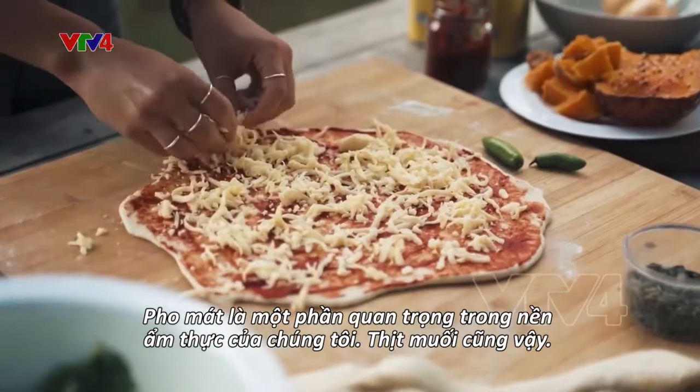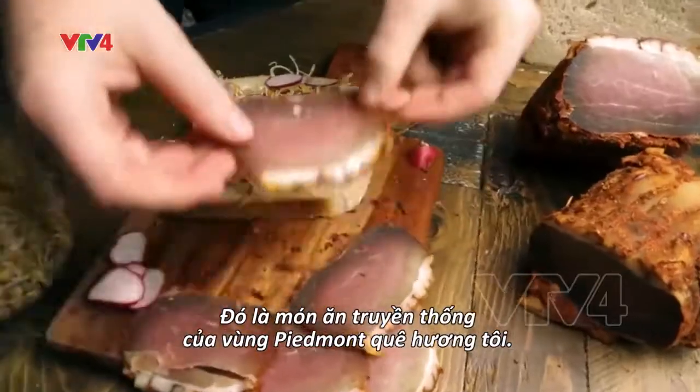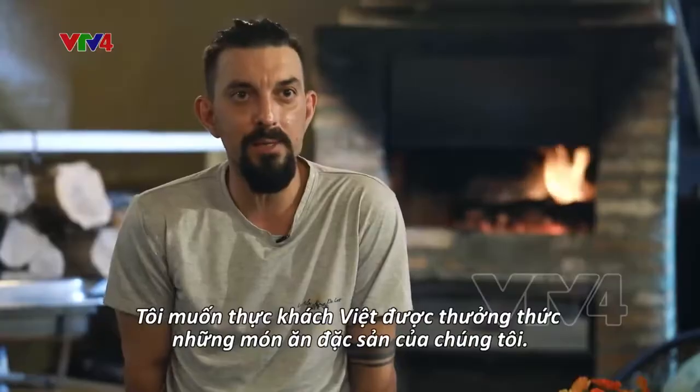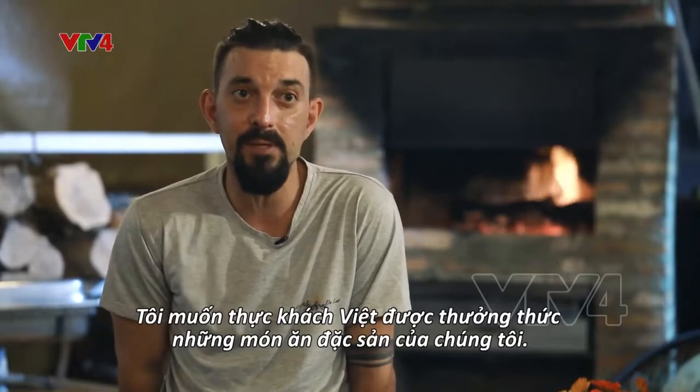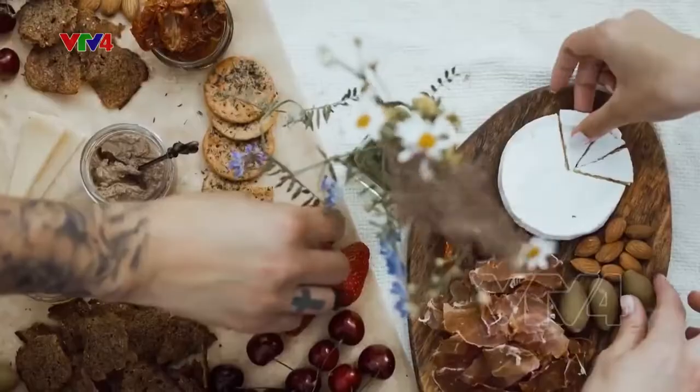The cheese is a big part of my local culture, and the cured meat as well is a big part of Piedmont, the area where I come from. I also want to give Vietnamese people the chance to try some different dishes that in a normal Italian restaurant they would not be able to try.